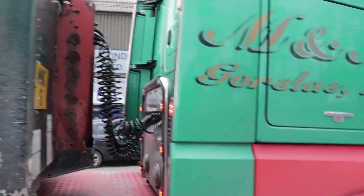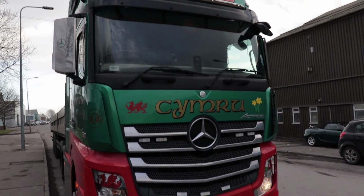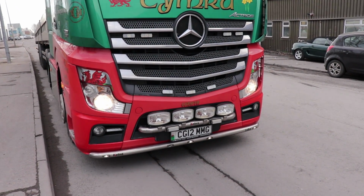Yes, very nice. Well, that gives you an idea of what she looks like with the lights on from the front. So that's a very brief look for you at our 12 plate Mercedes Benz Gigaspace. Very, very good truck. I've learned to like it. I really wish the steering wheel would have a bit of TLC, but soon, apparently soon.